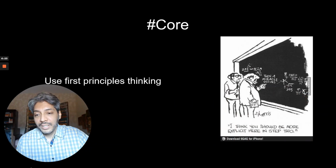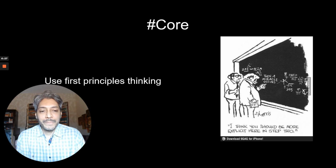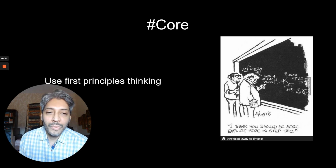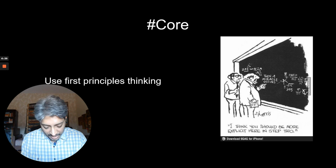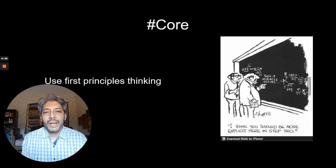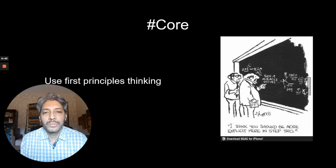Use first principles thinking. Now, this is easier said than done, and first principles thinking is one of those extremely abused terms in the tech ecosystem. What essentially is first principles thinking? What if I asked you to define what a triangle is, but I told you that, hey, you cannot use the precepts of geometry.